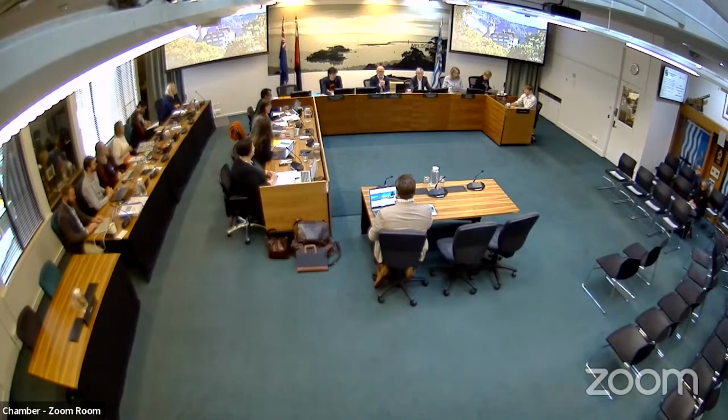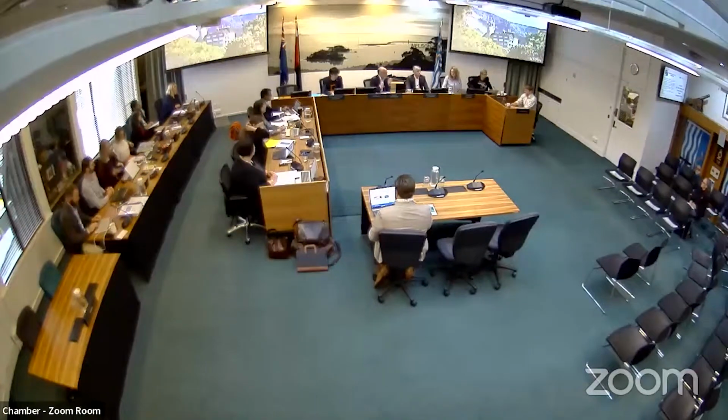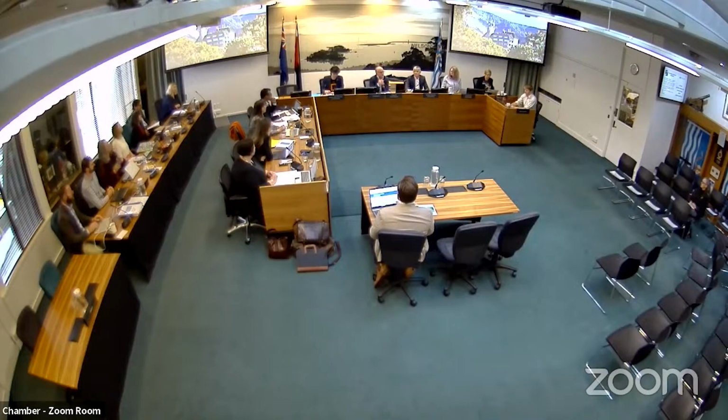The panel before you, there are four of us, four commissioners. To my extreme left is Commissioner Brand, Commissioner Parsonson, and Commissioner O'Neill-Stevens, and my name is Greg Hill and I'll be chairing it. Commissioner Brand and Commissioner O'Neill-Stevens are councillors. They're sitting here as commissioners, so effectively taking off their councillor hat.